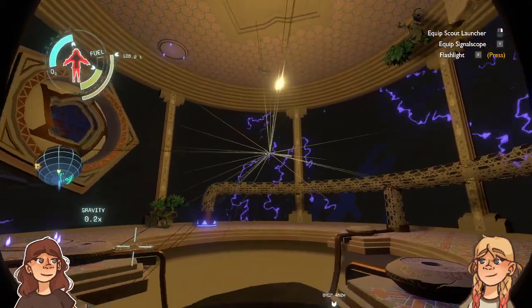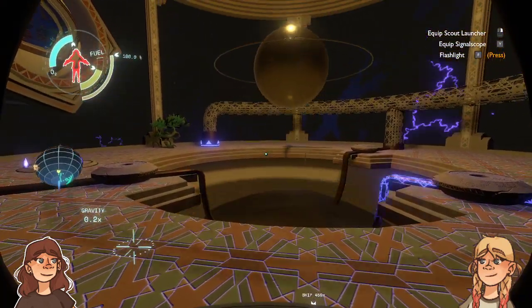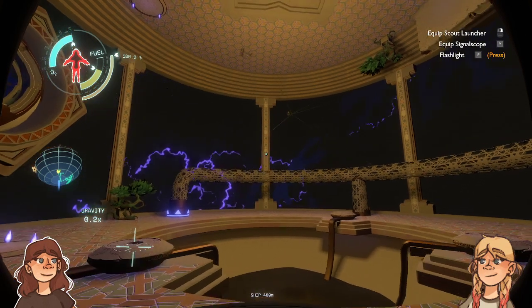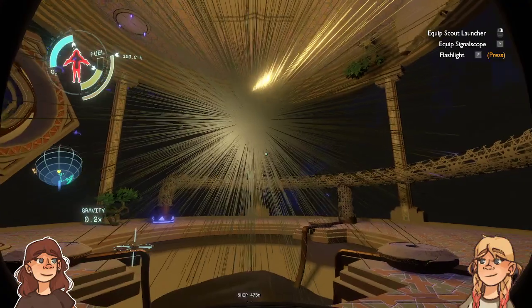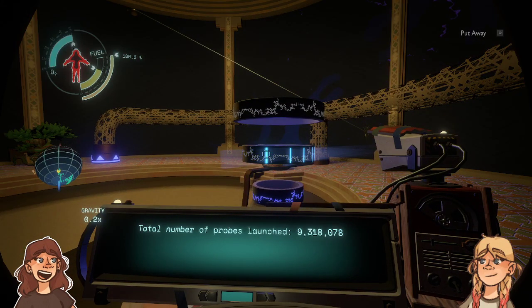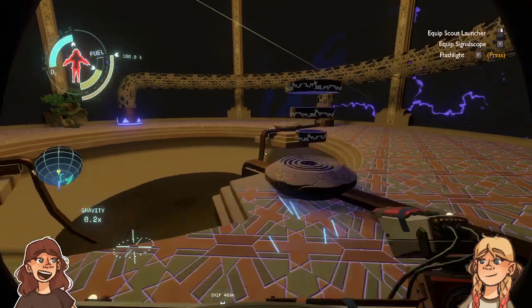That one doesn't have any ring. So that's Giant's Deep where we are, but this is the Eye of the Universe, I think. Retrieving previous launch data from Ash Twin. Total number of probes launched, 9,318,000. Deep space anomaly matching all known criteria for the Eye of the Universe found by probe 9318054.